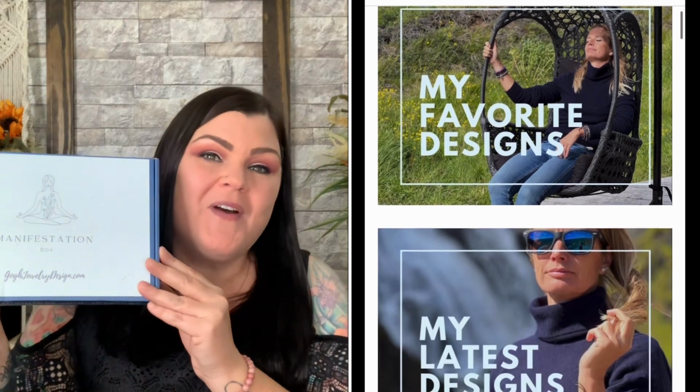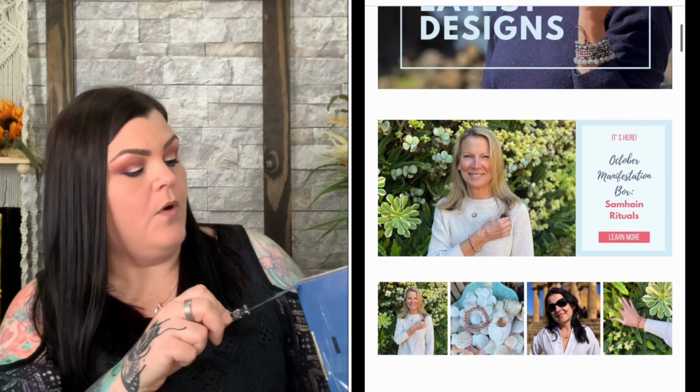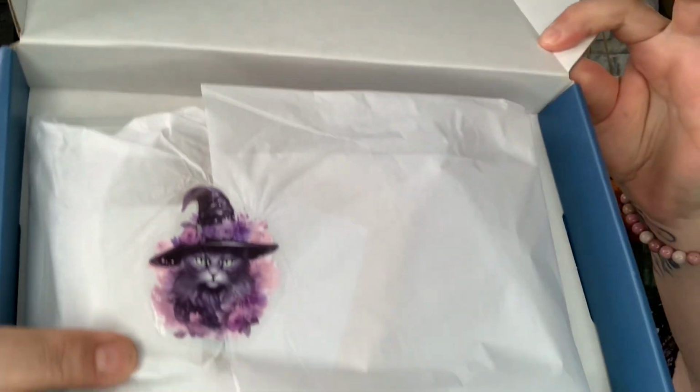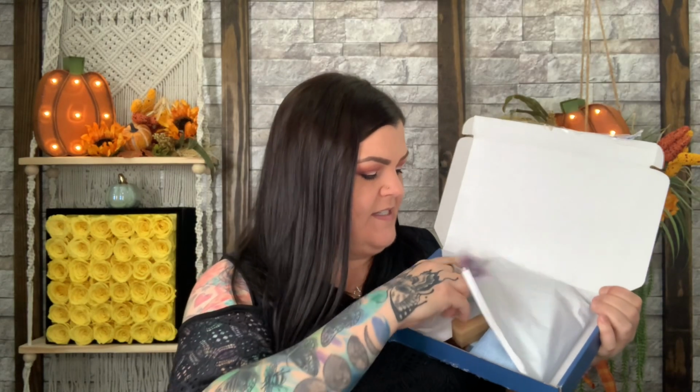So let's go ahead and dive in and let's see what we will have for this month. So right on top, you always have a handwritten card from the owner, which I think is amazing. Attention to detail. It's always handwritten. And you always have some kind of a sticker holding everything together. This time it's like this little cat witch, definitely for the season. That is so cute.